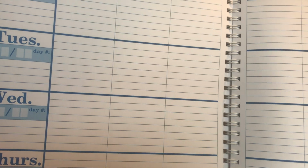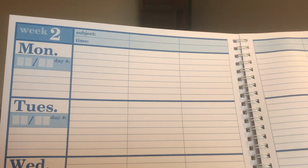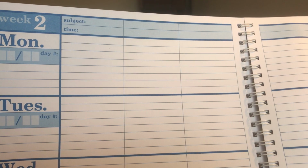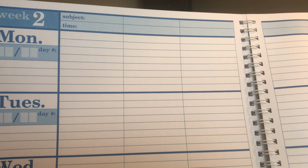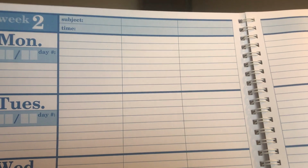So it's really cool. Actually, what sold me was the way the week layout was. You can write what you want at the top, so it's not already pre-made. And it's enough space, I'll use it mainly for my centers and my small groups, so I can break down because I have 6 small groups going at one time in my class. So this will really help me be organized.